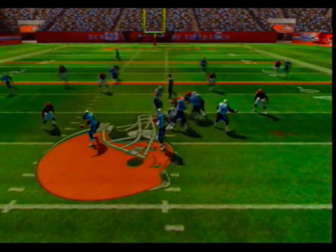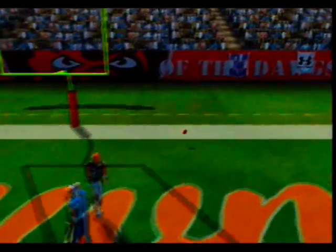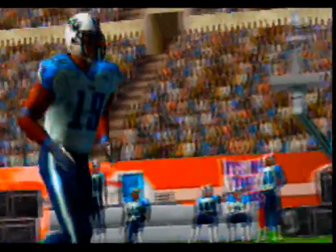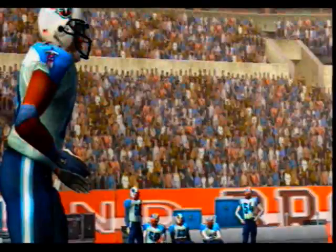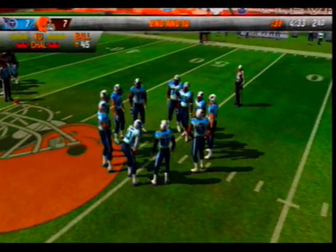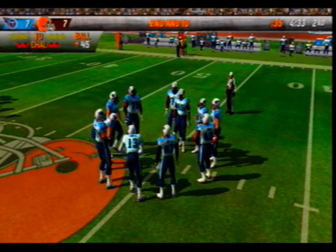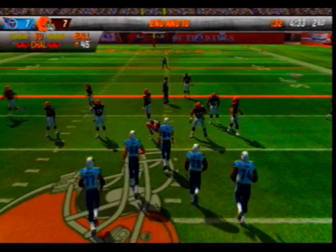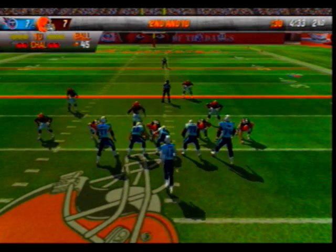Here on first down, put everything behind this one. This pass is incomplete. A little too much on that pass to the end zone. He found the lane, but he couldn't find a receiver. He has to do a better job setting his feet and getting into a good throwing position before he makes the throw. And this is the eighth play of this drive. 45-yard line.